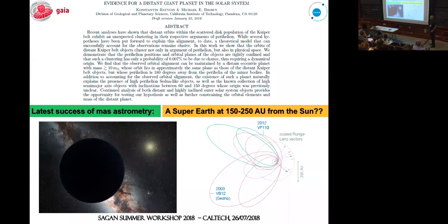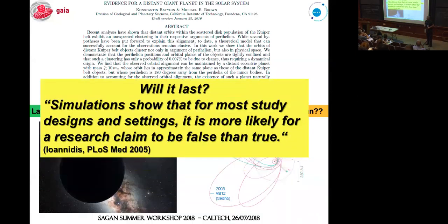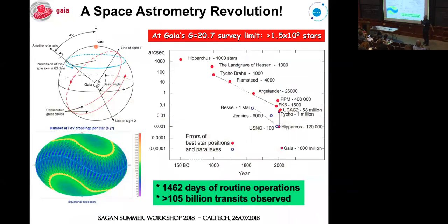And so it should be there because it's perturbing trans-Neptunian objects. As of a couple of weeks ago, already people are beginning to question the idea of the fact that it may be there, maybe not. So will it last? We don't know. Certainly there are people out there who claim that this is more likely the case not to be true. We shall see. But now let's get to Gaia.